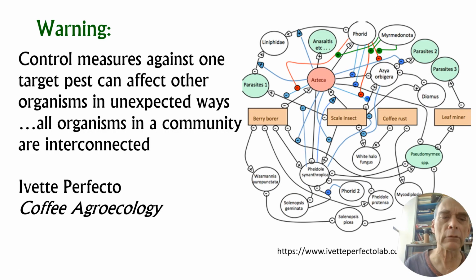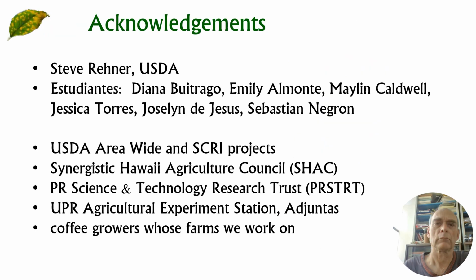When we're thinking about control of a pest or a disease, it's good to remember that control measures that target one pest will also affect other organisms in unexpected ways. Yvette Perfecto has some very elegant work from coffee in Mexico showing that, for example, the Lecanicillium that affects coffee leaf rust also affects scale insects on coffee. And there are a lot of unexpected relations, and affecting one organism will have indirect effects on others.